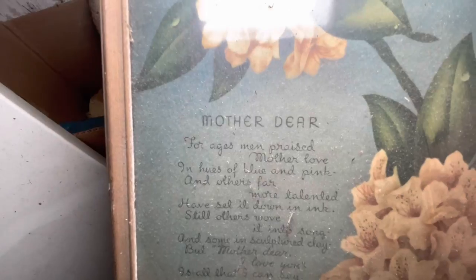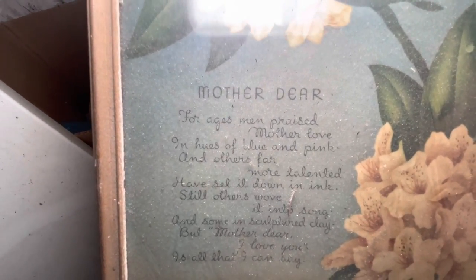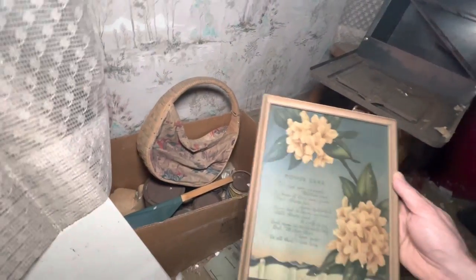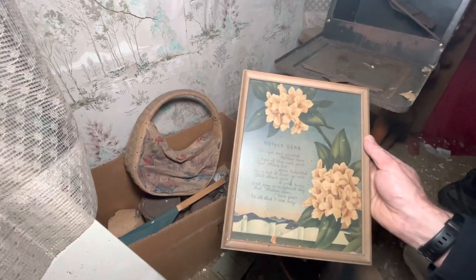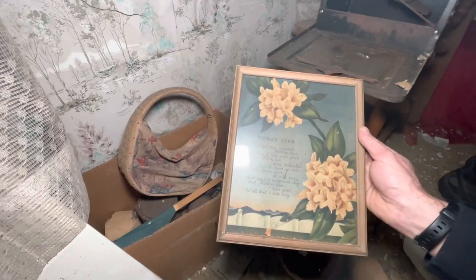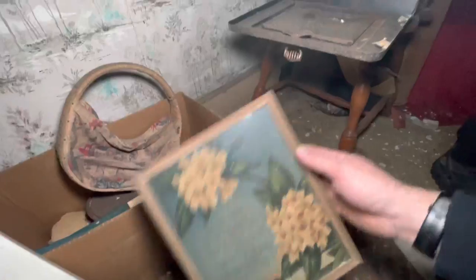Mother dear. For ages men... Praise, mother love. So hard to read. The hues are blue and pink, and others far more talented have set it down in ink. So let us move into song. Mother dear, I love you. That's all I can say.